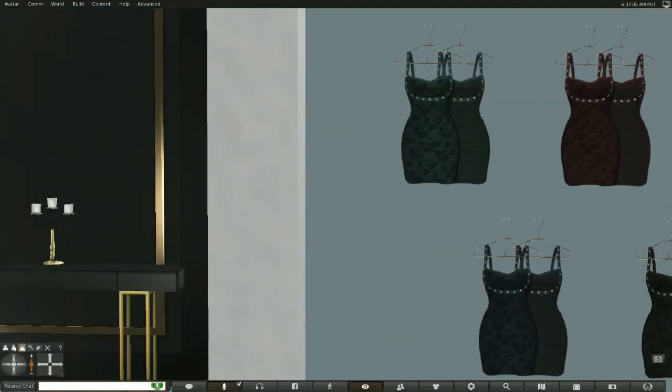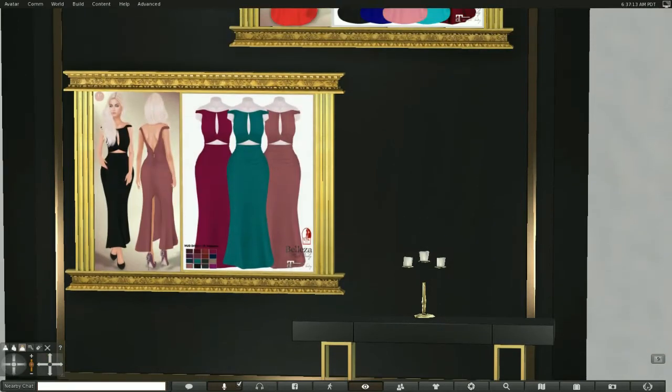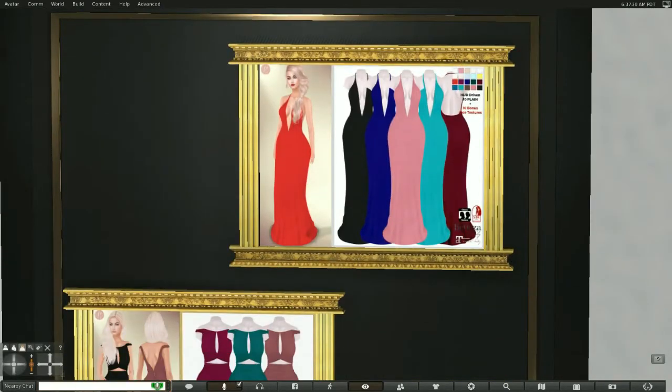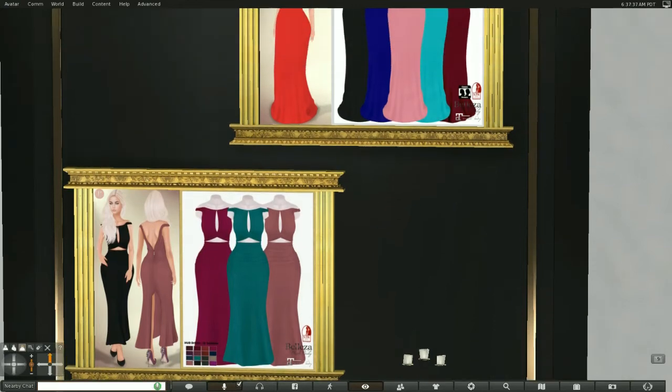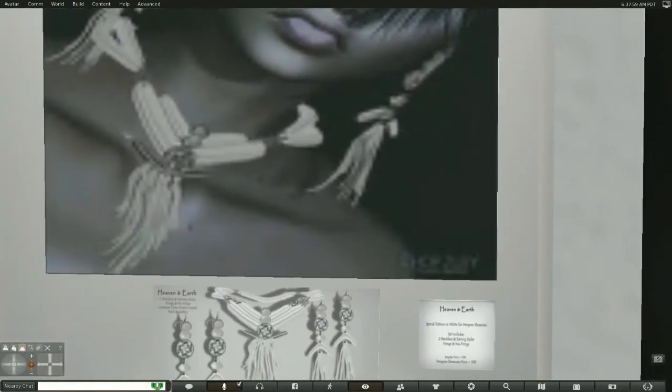There's a lot of very elegant clothing here this time. And this is from Hilly Halen. I love Hilly Halen, and she seems to be offering us two very elegant gowns in this round. I really, really like the top gown, but I have to say the bottom gown is stunning. That is just beautiful. Especially the back. That back needs an updo and a back necklace. I think I'll blog it with that.